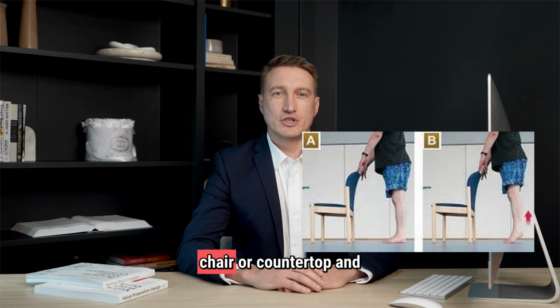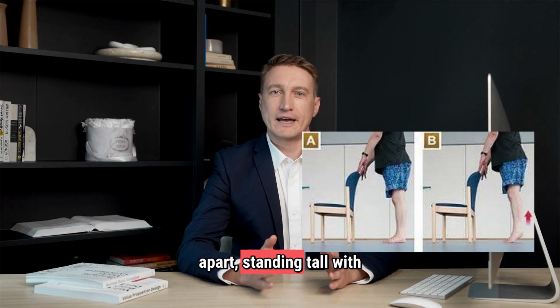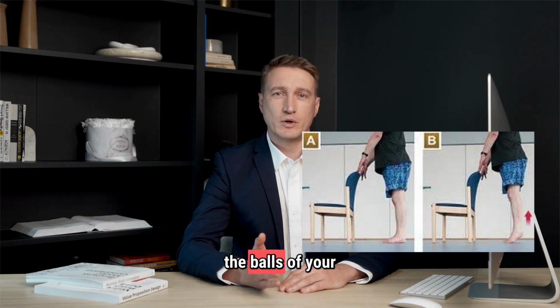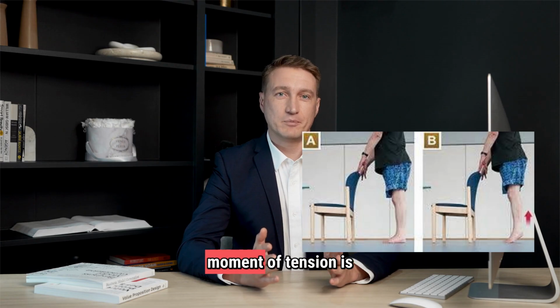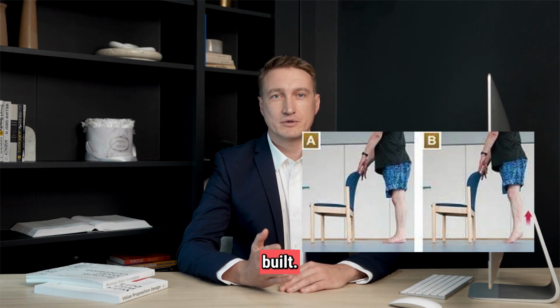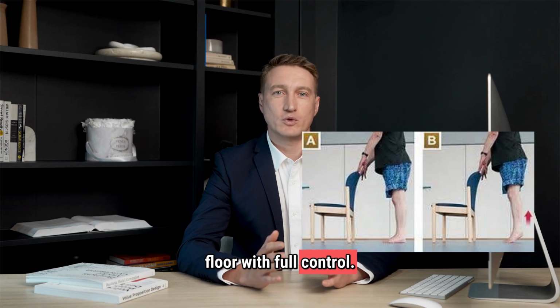Stand behind a sturdy chair or countertop and place your hands lightly on it for balance. Position your feet hip-width apart, standing tall with your shoulders relaxed. Slowly rise up onto the balls of your feet, lifting your heels as high as you comfortably can. Pause at the top and feel your calf muscles engage. This moment of tension is where the strength is built. Lower your heels slowly back down to the floor with full control.